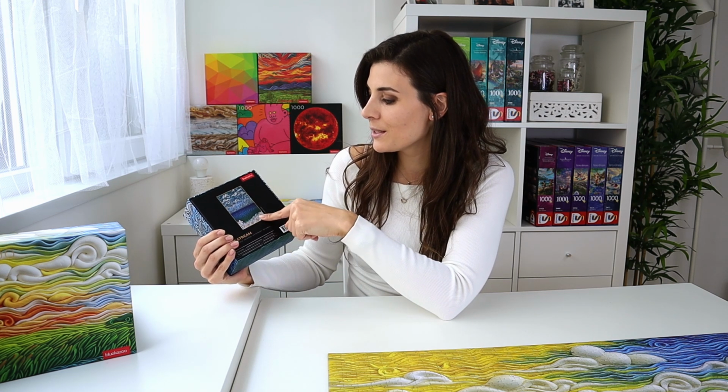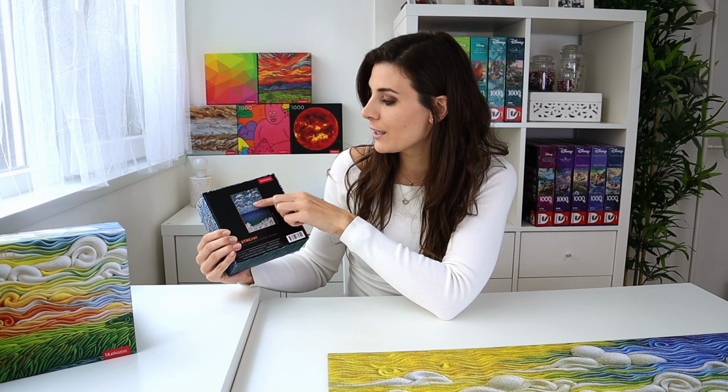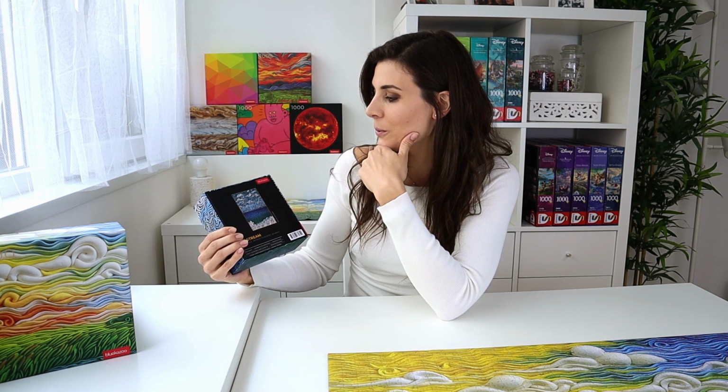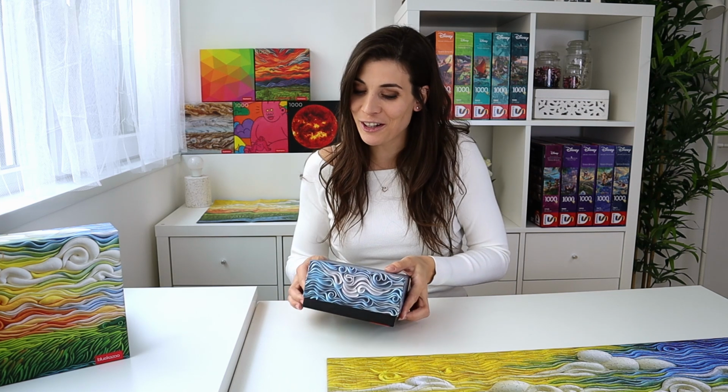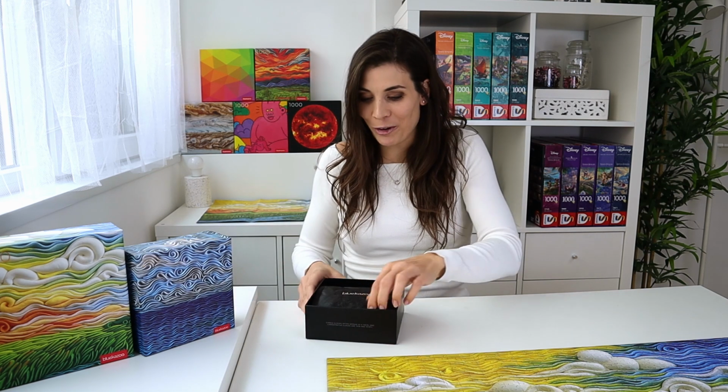You know, this white at the bottom, then you've got so many different shades of the sea, and then the sky's got different shades as well. I hope I manage to finish it in half an hour because I don't have that much time actually. So yeah, you know what? I'm just gonna crack on with it.